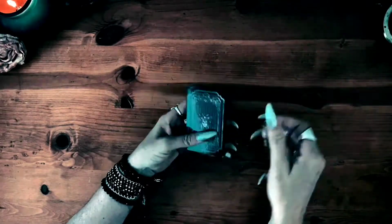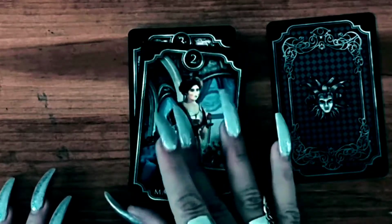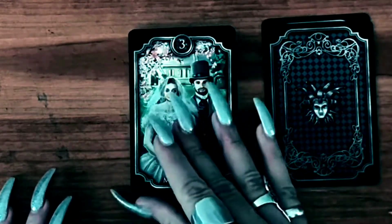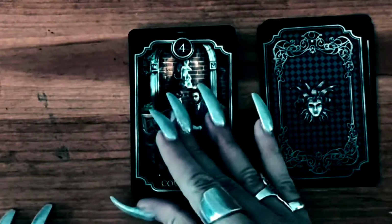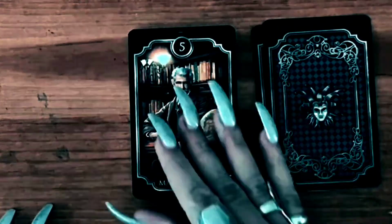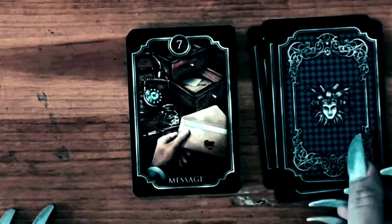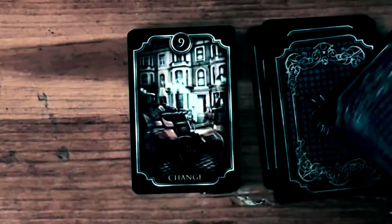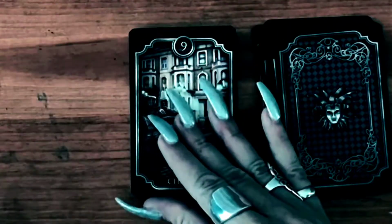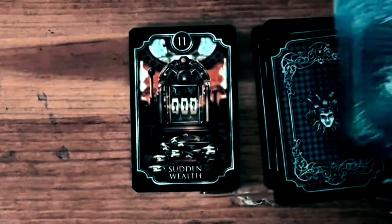Apologies if I pronounce this name wrong, but this is by Ciro Marchetti. Now, what's interesting about this deck is that it actually tells the story of workers and the wealthy during the Industrial Revolution. The cards are numbered 1 through 39, and each card has a rich image to incorporate the stories during the 19th century. Ciro definitely brought this deck back to life with stunning imagery, and again, rich detail. I'm super excited to use this deck.